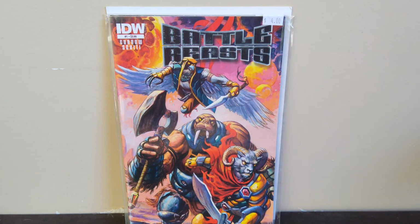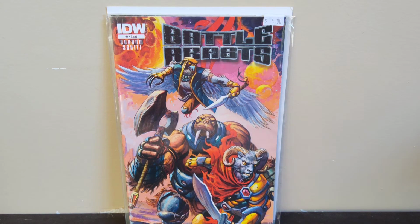Next we get this cool Battle Beast Number 1. I've never seen this before. I remember the toys from the 80s. I think they're based on Japanese toys that were supposed to be Transformers. They were Transformers in Japan, but when they released them here, they just released them as non-transformable, beast-looking things. I remember there was an elephant that I liked, and then this ram guy. They had the little hologram stickers on the chest.